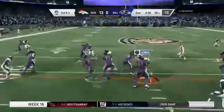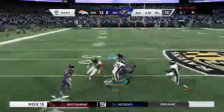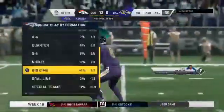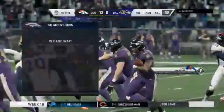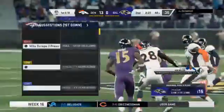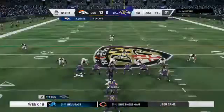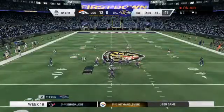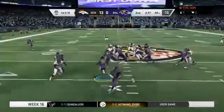On 2nd down, Ekeler. They find some open field here, and they'll get it up just short of the 45 at the 44. A big one there for the Ravens. It goes for 18. I'm okay with the call there. In fact, I actually like it. I know they're down a couple of scores, but the running game worked in that situation. I would continue to go in that direction.